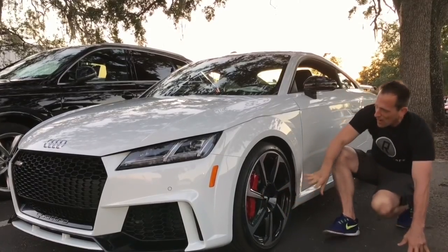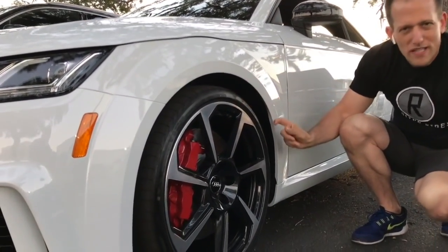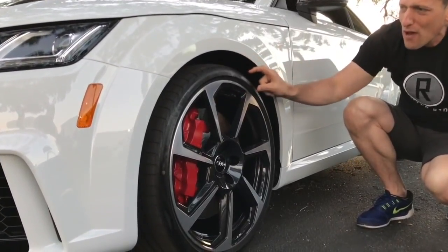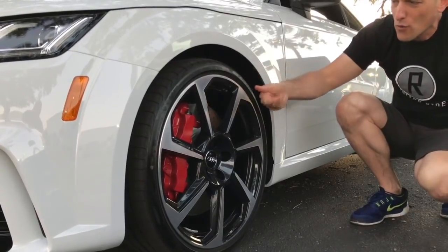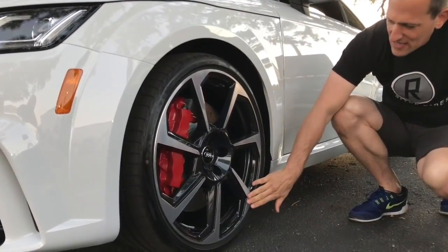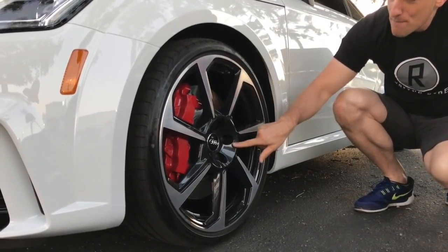Check out these wheels. I really, really love these 20-inch wheels. It's crazy what they're doing with tires nowadays. I mean, the profile is so low on this thing. It looks like it's just a rubber band wrapped around a rim. But you can see it's got a really nice brushed aluminum. I like the painted, it's almost like a gunmetal gray.